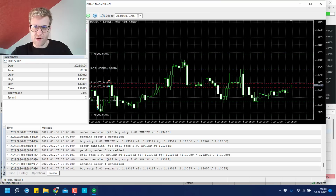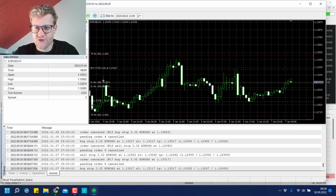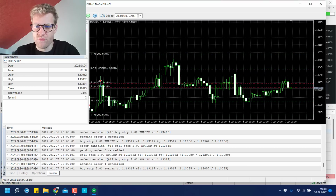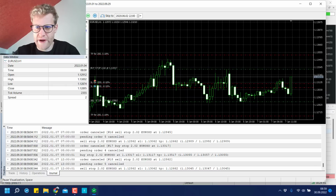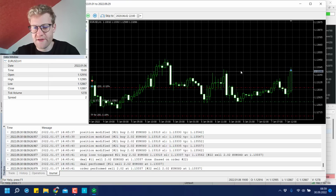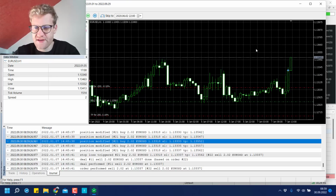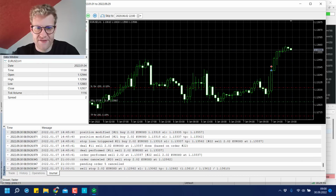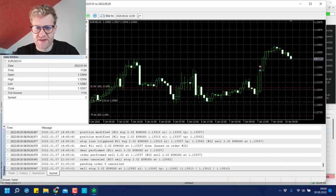So if we speed this up a little bit more, we can maybe see that one of these levels is exchanged for a new order. This would be really interesting, and maybe we can learn something more about this strategy. Right now there's no new order, but I will just wait a little bit longer. Okay, so here the buy order was executed. We of course closed again with this trailing stop, and the sell stop order is still not modified.